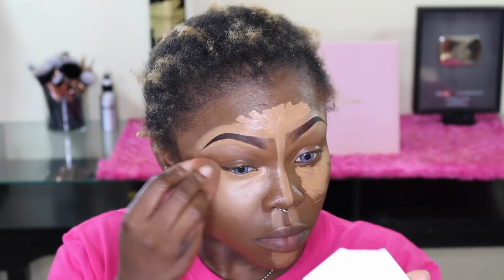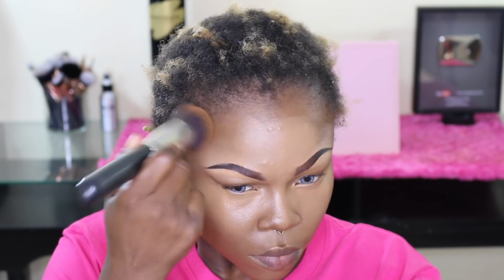Yeah, so this is actually Toffee from LA Pro Conceal, right? And I'm going in with the brushes I used to apply my foundation, the Perfect Cocoa, and I'm just blending out the edges.